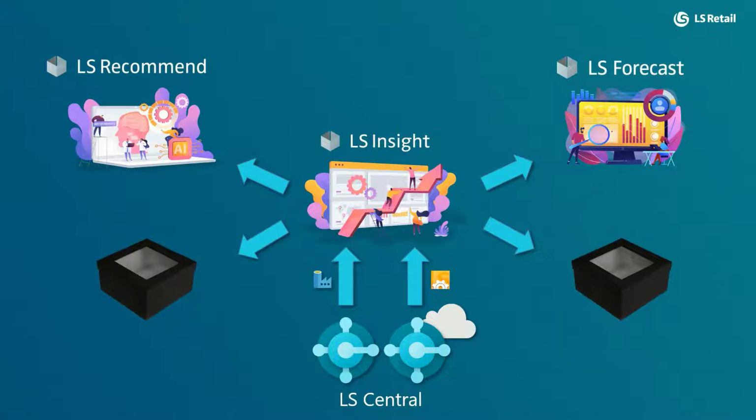Plus, but this is for another webinar, we plan to add more members to the Intelligent Cloud family. I am sure that I don't tell too much if I mention price elasticity, customer churn, or Internet of Things integration as potential candidates. So, please stay tuned for more.